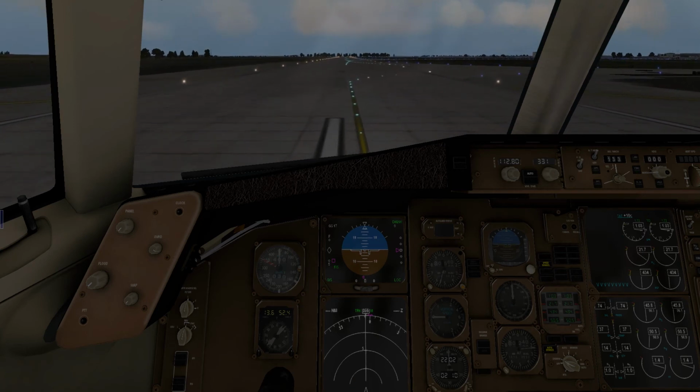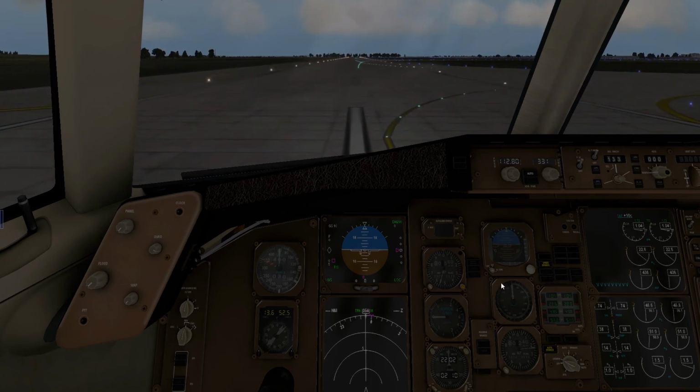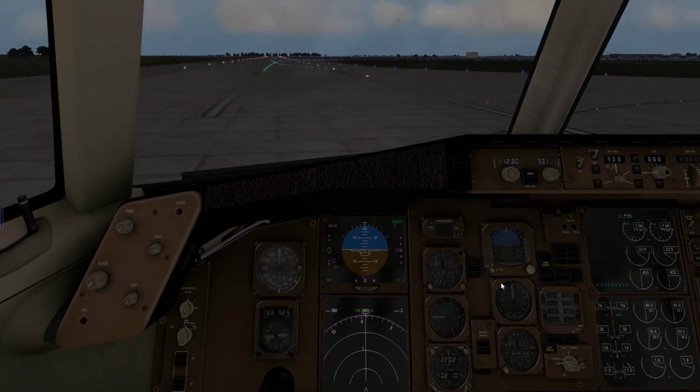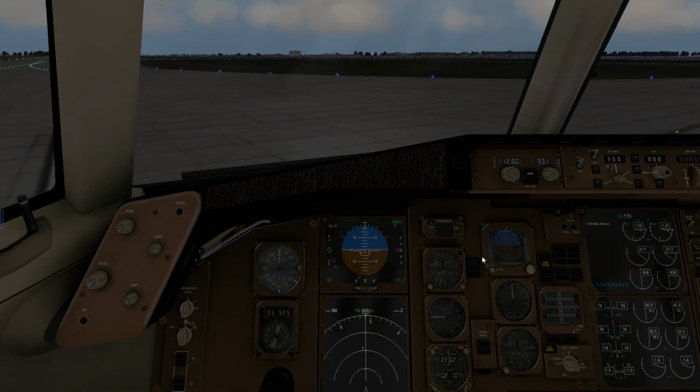I did not, however, do my due diligence and look up which gate they park at, so we'll just drive over here and pick a gate. Pick a gate, any gate. Get cleaned up after landing here in just a second.